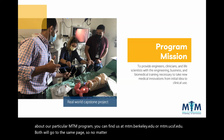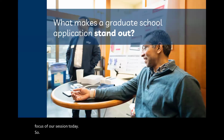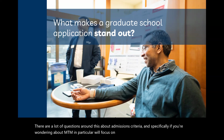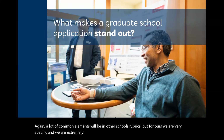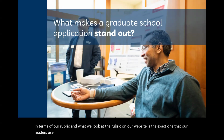So no matter what program you're applying to, a good application shares a lot of common elements across different programs, and that is the focus of our session today. Having read a lot of applications, what makes a graduate application stand out? There are a lot of questions around admissions criteria. If you're wondering about MTM in particular, we'll focus on our rubric as well. A lot of common elements will be in other schools' rubrics, but ours is very specific and extremely transparent. Maybe one of the most transparent programs in terms of our rubric and what we look at. The rubric on our website is the exact one that our readers use when looking at your application.